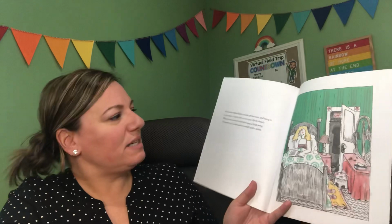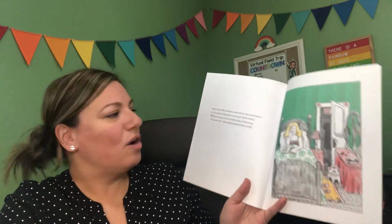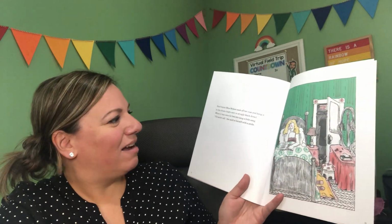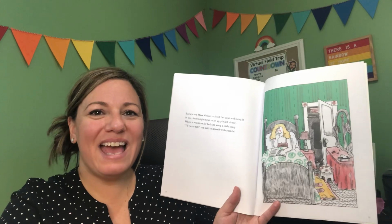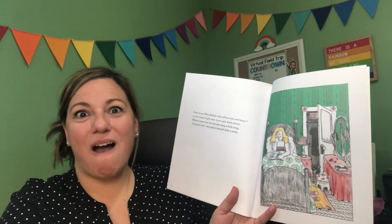Back home, Miss Nelson took off her coat and hung it in the closet, right next to an ugly black dress. When it was time for bed, she sang a little song. "I'll never tell," she said to herself with a smile.